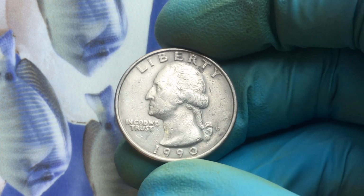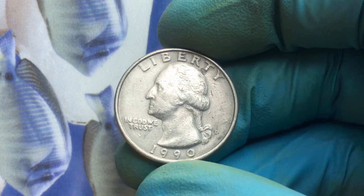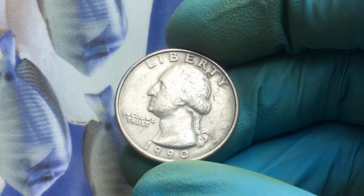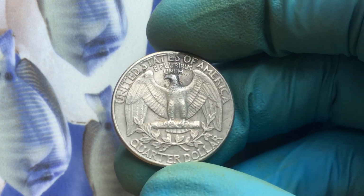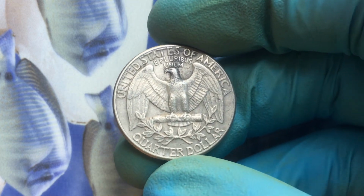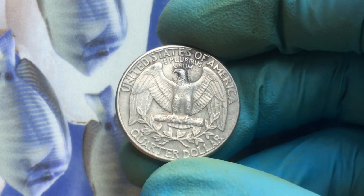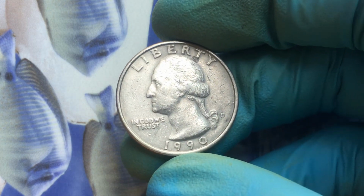What if I told you that an ordinary-looking quarter sitting in your pocket could be worth more than a luxury mansion? Sounds crazy, right? But one particular 1990 D mint mark George Washington silver quarter has sold for an astonishing $685,000. And some are rumored to be worth millions. But here's the catch: only a handful of people know how to spot these rare coins, and millions are slipping through the cracks every single day.